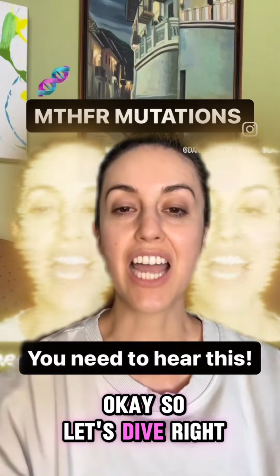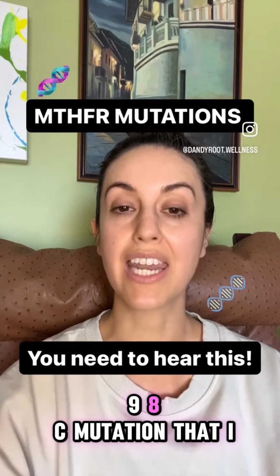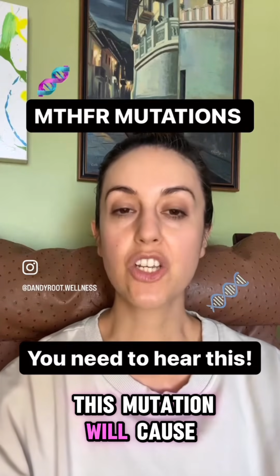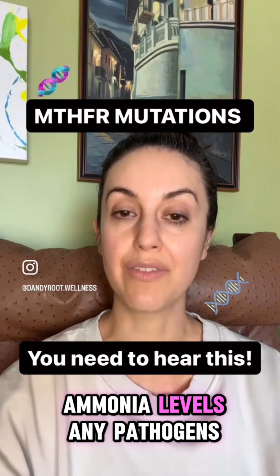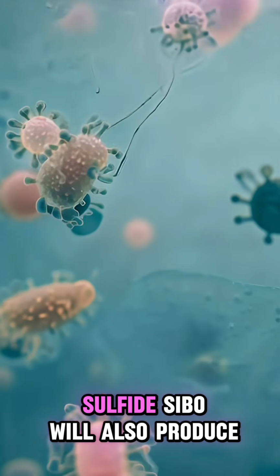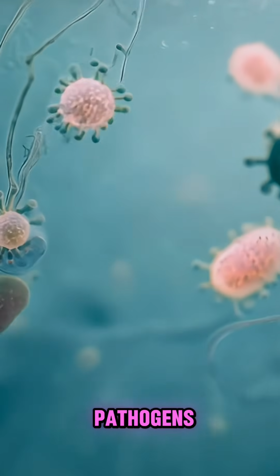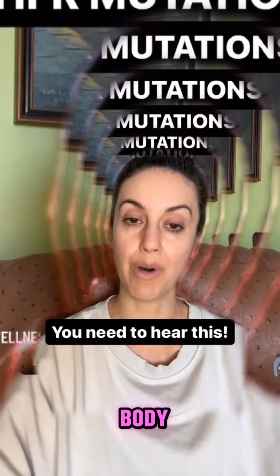Okay, so let's dive right into that MTHFR A1298C mutation that I mentioned earlier. This mutation will cause people to be more prone to higher ammonia levels. Many pathogens such as Lyme, Prevotella, H. pylori, and hydrogen sulfide SIBO will also produce ammonia. So having any of these pathogens plus this mutation will cause ammonia overload in the body.